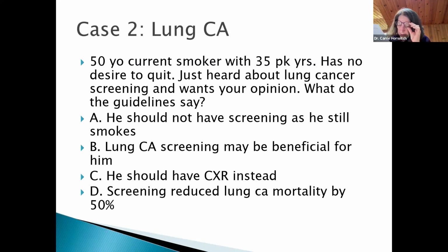I wrote the sensitivity and specificity. Unfortunately, I did not write down the false positive, so I can try to look that up for you and get that back to you. Okay, let's go to next slide, please.